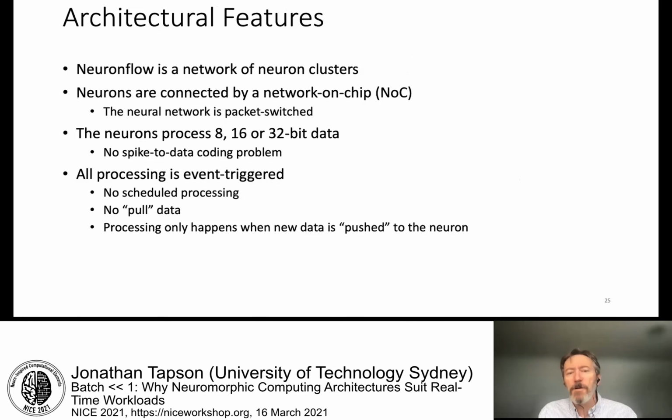So what is Neuroflow? It's a network of neuron clusters. They're connected by a packet switch network on chip. They process 8, 16, or 32-bit data, so it's digital. Numbers are numbers. But all processing is event-triggered, so nothing is scheduled, and data is not pulled. Just as a number gets to a neuron, it's processed, and if its processing results in it, an event is generated.